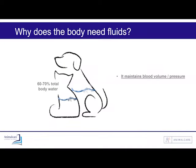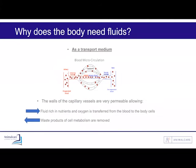So how much of the body is fluid? Well, in an adult dog or cat, the total body water is 60 to 70%. This can be more in the young animals and less in the older or obese animals. One important function of the fluid is the maintenance of blood volume and therefore blood pressure. Another is to act as a transport medium.